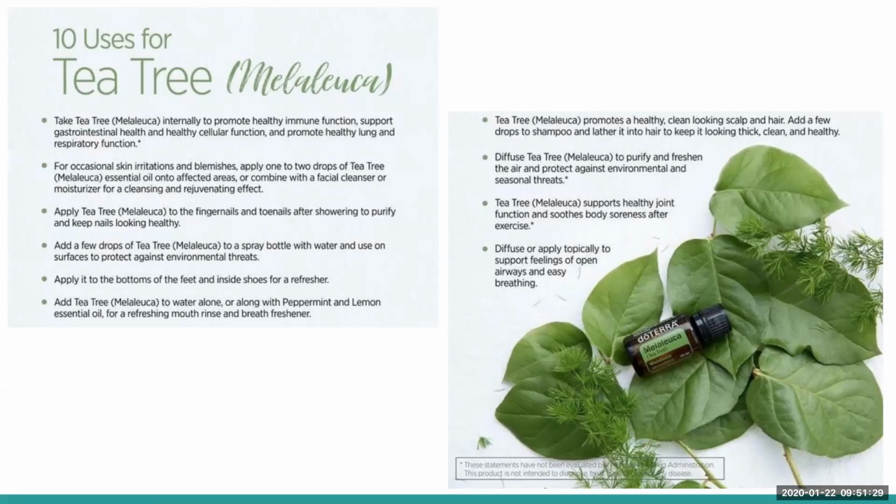My little one has started wrestling, and so I keep a roller bottle of it in her bag so that anytime she gets off the mat and has any skin redness anywhere for any reason, it gets Melaleuca on it, because Melaleuca has a fabulous antifungal property as well. And if you know anything about wrestlers, there's kind of a history out there.